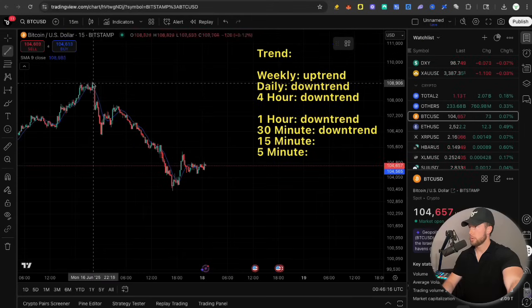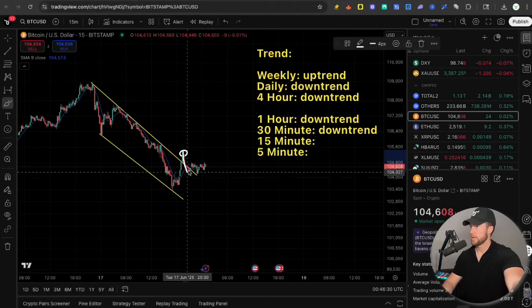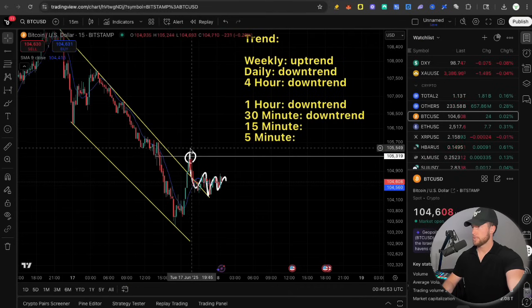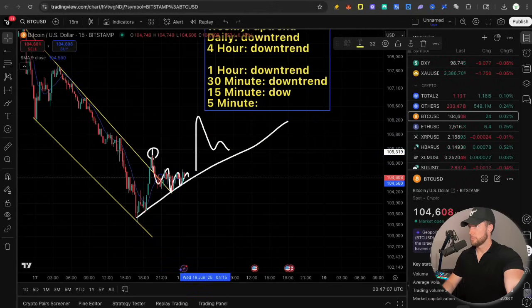Now on the 15-minute chart, we can see the same thing. We just see these lower highs right here, and we see lower lows. We saw an attempted breakout right here, and now Bitcoin is pulling back and consolidating on top of this descending resistance right here. So until we clear this high right here, which is the most recent high, and put in a higher high and a higher low, we're going to be in a downtrend on the 15-minute. So the 15-minute is still in a downtrend.